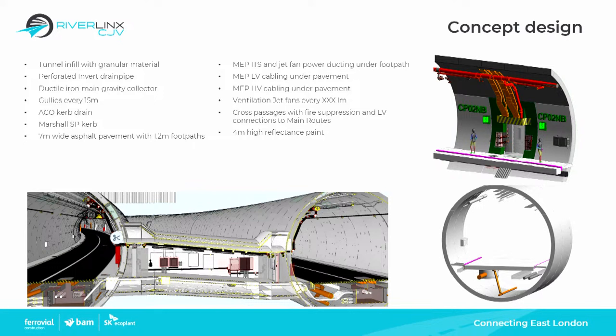Talking about the mechanical and electrical systems, under the carriageway, we designed the main HV ducting and lower voltage ducting feeding the cross passages equipment, and we have quite big power manholes every 40 meters, and the drainage manholes every 50 meters for maintenance purposes. Under the footpaths, which are 1.1 meter wide, we have communications ducting and power ducting also, with cabling feeding the jet fans. We will have 12 jet fans in the project.